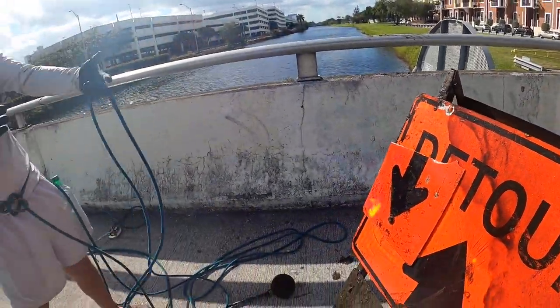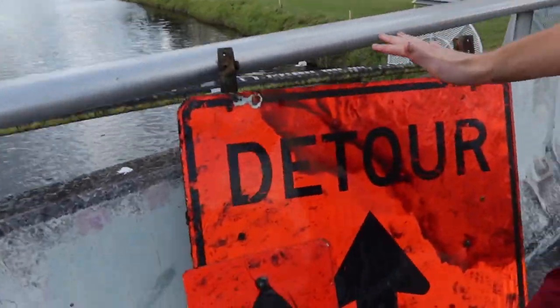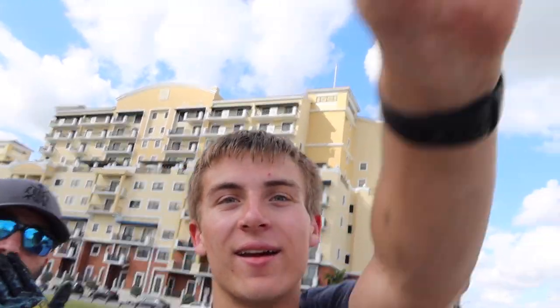Okay. There we go. Take your pick. So we are just about to switch spots right here. We ended up finding this detour sign. We got two shopping carts. One shopping cart and a mall patrol shopping cart. We are heading to that bridge all the way over there. So I will see you when we get there.